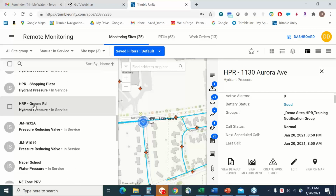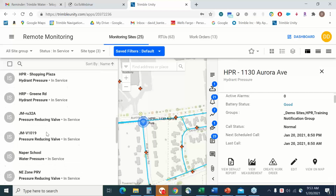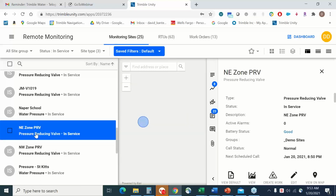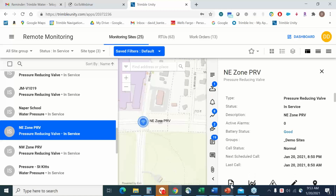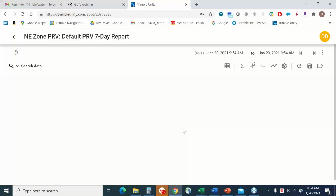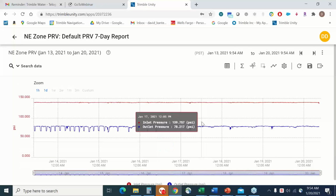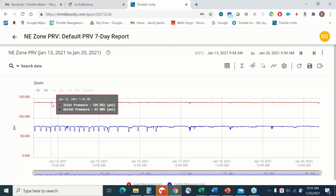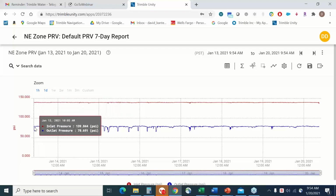Okay, great. So let me show you a PRV. Okay. Again, the same data that you have. I'm going to bring up the default report. So this is monitoring inlet pressure, which is up here on top. That's the high side, coming in at about 140. And then this is the low side. So it's kind of jumping around a little bit.